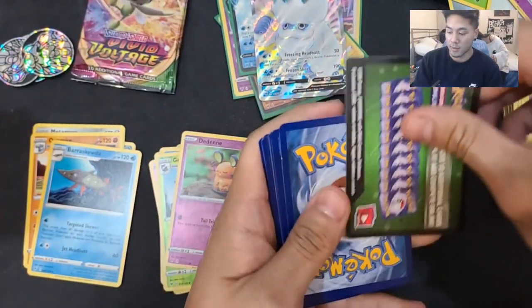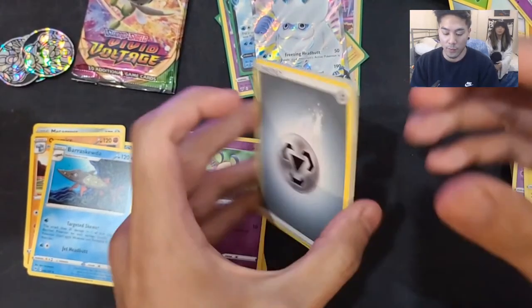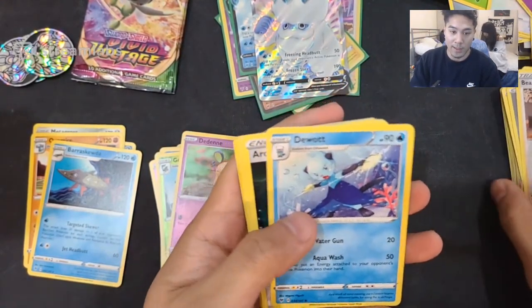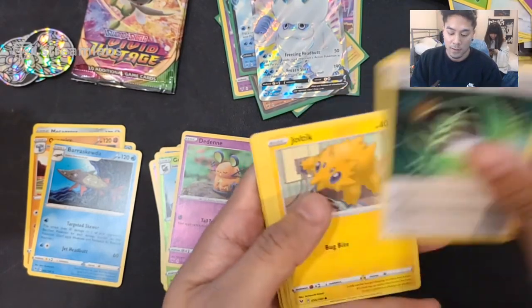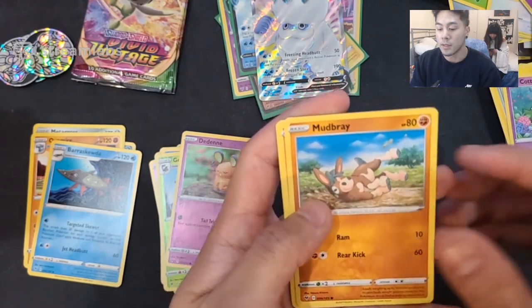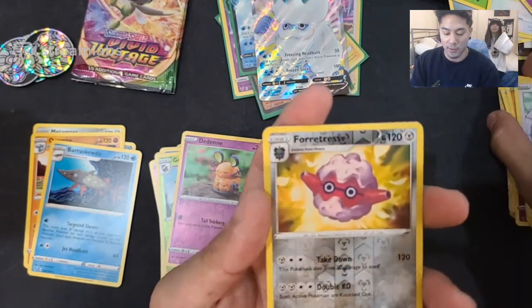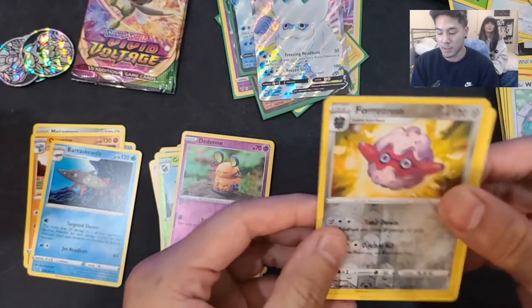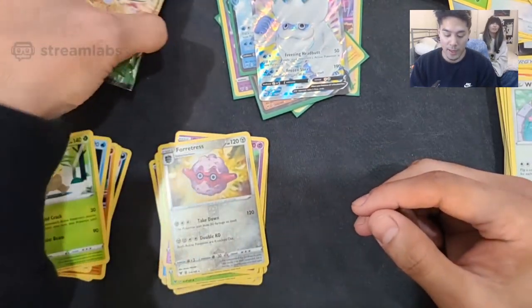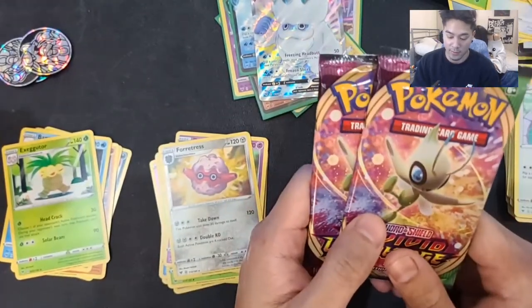Crap. This is not good. 1, 2, 3, 4. We got two more packs after this. We need a 4 Pikachu in one of these packs. Energy, Dewott, Aromatic Energy, Joltik, Cotony, Mudbray, Slugma, Whismur, a Reverse Holo Fortress, and of course, a non-holographic Execute. Alright, we got the last two packs of Celebes. Hopefully Celebes could give us the luck we need, because we really do need it.